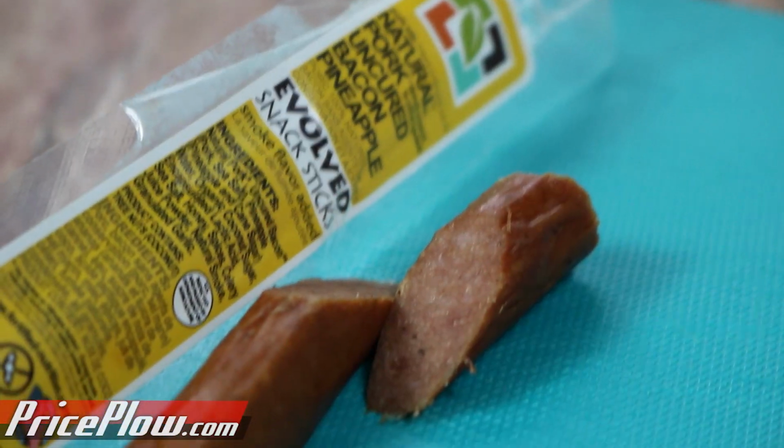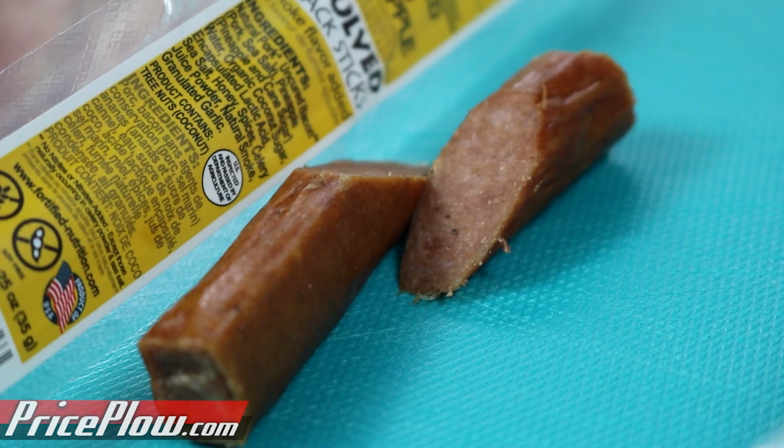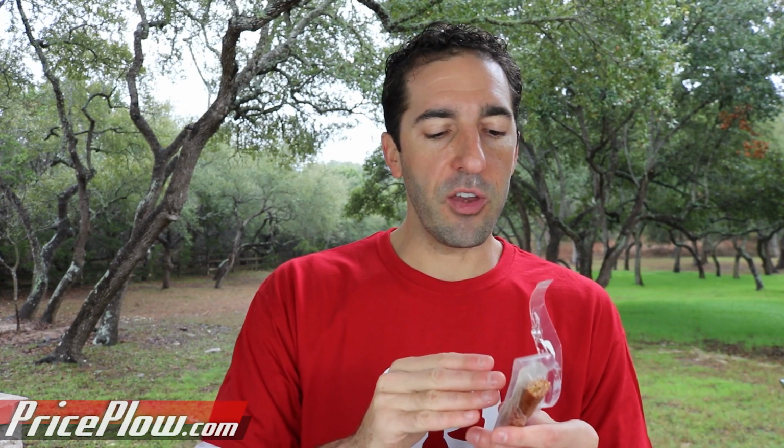Okay, so now it's time for the pork. No, it's definitely softer, almost easier to bite into. And that pineapple, you know, in this one, natural pork, then uncured bacon, and then you have pineapple straight up as the next ingredient. The pineapple brings with it a whole different type of sweetness. If you've never had pineapple with your pork, then you've been missing out. So this is really, really good. But overall, I think my favorite is going to be the cherry sweet potato.